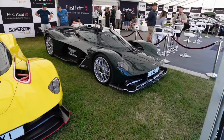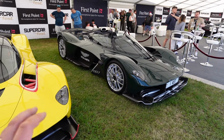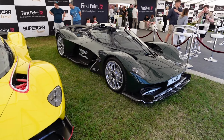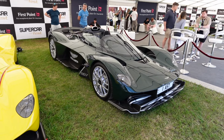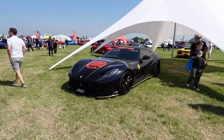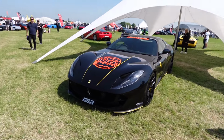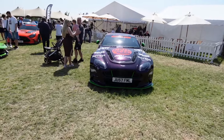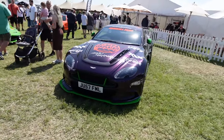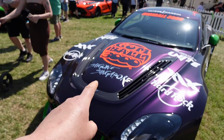And this is the first time I've ever seen the Valkyrie Spider. I mean, imagine having that car and then taking the roof off so you could hear that screaming engine. Absolutely awesome. So this is the Gumball stand. Check out the spec on this 812 GTS. That looks lovely. So Gumball this year is going Saigon to Singapore, I think it is. So this lovely colour, this really nice purple on this GT12 Aston Martin. Yeah, as you see, Saigon to Singapore this year.